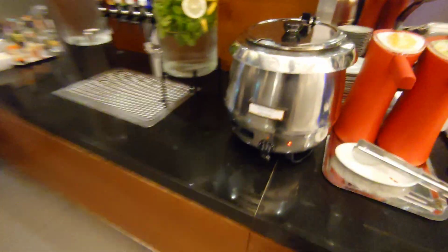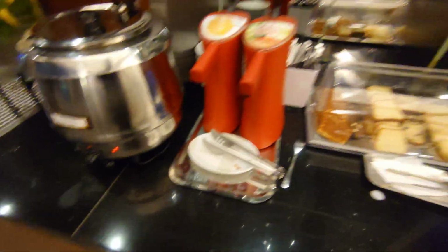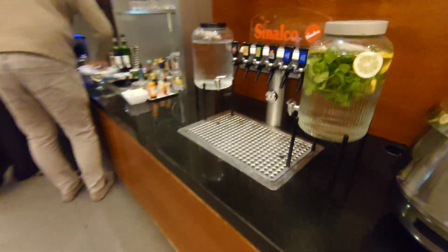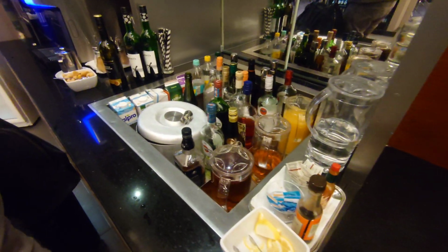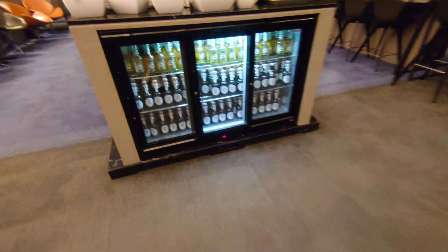Over on the other side, you've got sausages. You wouldn't be in Germany without having a good old sausage. Choices of sauces, coffees, as well as a choice of juices. If you want something a little bit stronger, it is available for you, as well as the bar items here. There's also veggie milk, wines. Got beers over here. It's a nice little selection. Business tables if you want to have a conference. That's a great space, isn't it?